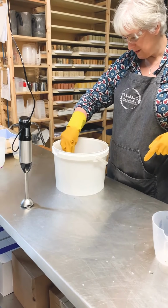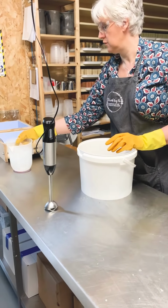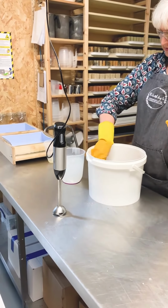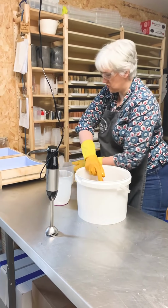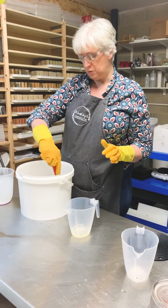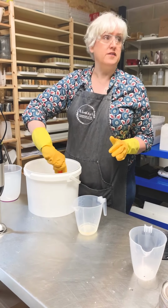Once I've got this clay mixed through, I'll add this, which is our strong alkali. That will go in and be mixed. And that's what actually makes the soap. And then I have some natural essential oils in this jug, and that goes in. The essential oils have properties for the skin, but also it gives it a lovely smell.